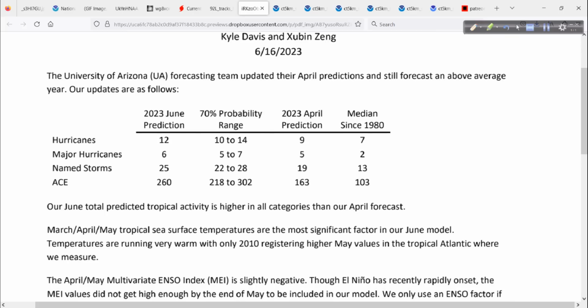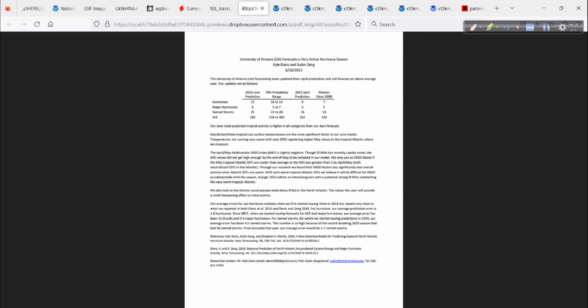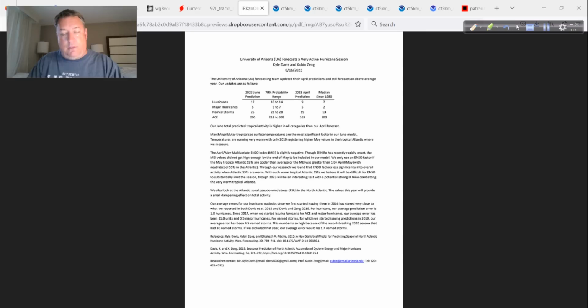A couple people tagged me on Twitter. I appreciate that. University of Arizona had their update to the forecast. Now, first of all, a lot of jokes out there about what does anybody even know in Arizona about hurricanes.